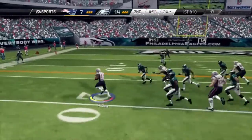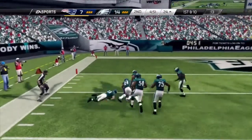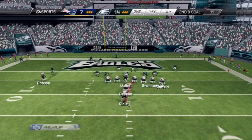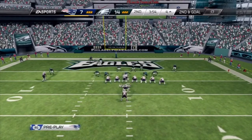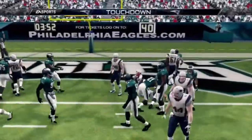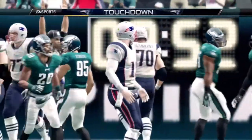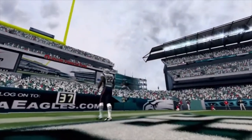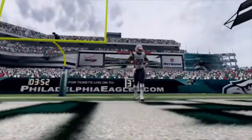Stevan Ridley gets the handoff, gets a nice block there by Aaron Dobson, got the first down. Now we're inside the goal line here. And you see it's handed off to Ridley, finds a hole, gets in there for the end zone, and ties the game up 14-14. This game is pretty back and forth, pretty much the whole game.